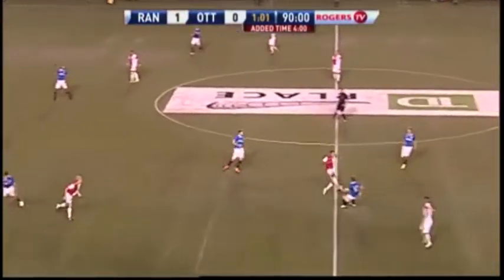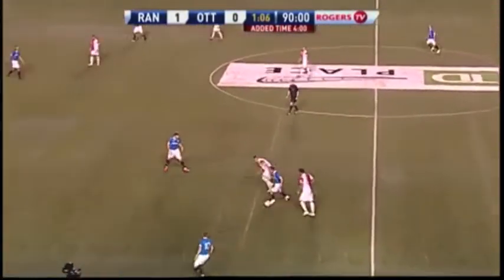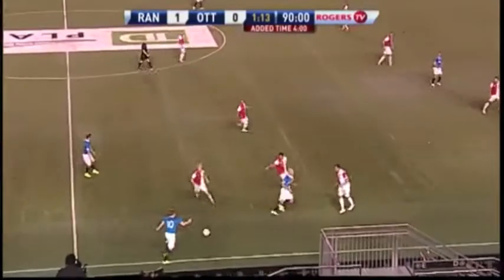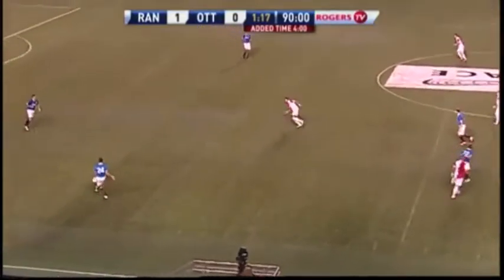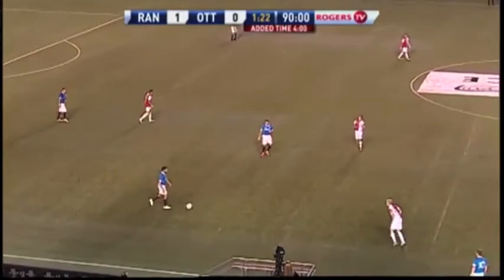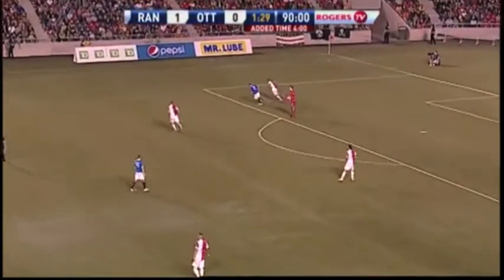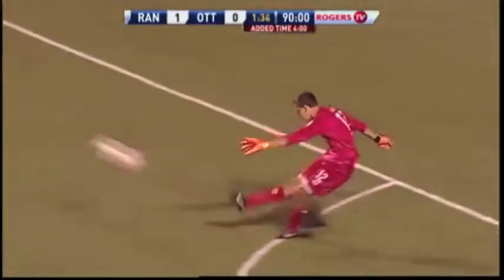Schroeder. Maicon. Maicon loses control. Shields. Nicky Law. Law. But the only goal of this match coming at the 38-minute mark. A beautiful feed from Lewis McLeod. And that's all that Rangers FC needed so far.